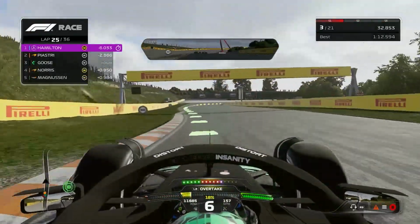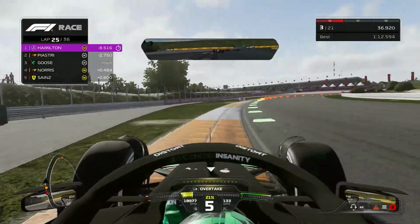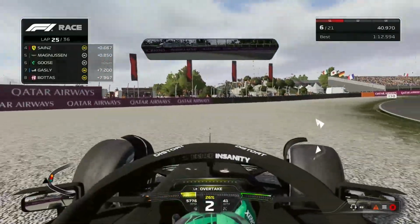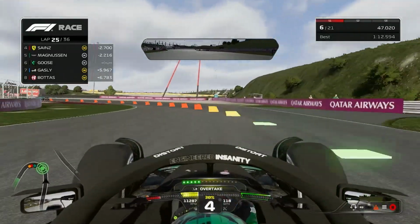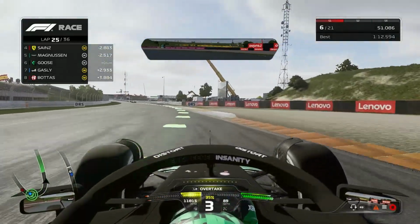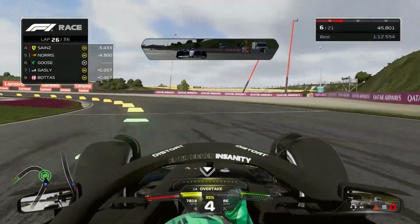I don't know. Still lap 25, further on, and we've lost control. Oh, we've gone off the track again. Too aggressive in that corner. That's where you overshoot and you go off into the gravel and the grass. And now we've dropped to position 6. Sainz, Magnussen in 4th and 5th respectively.